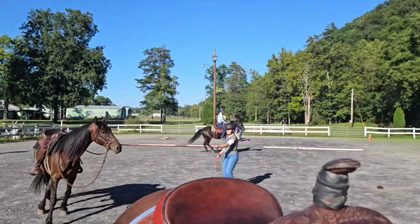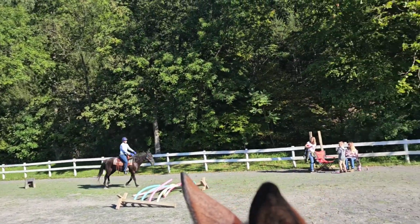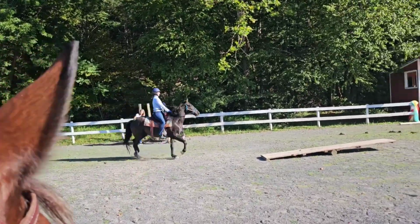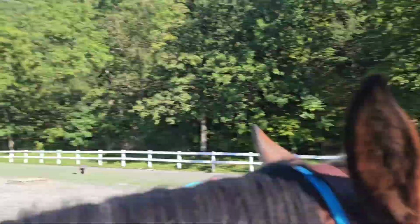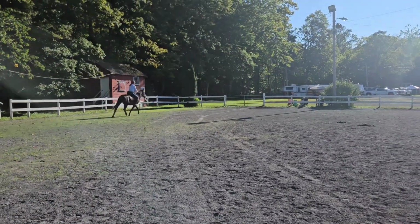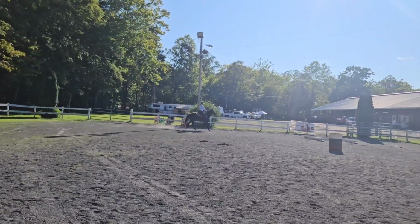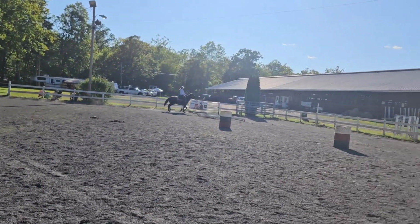So look how beautiful this canter is. Like he's just cruising around, looking super lovely here. He slows down a little bit as we go by the people sitting in the chairs there, which is totally fine. When I have horses slowing down when they're a little bit nervous, I would rather that than them taking off.